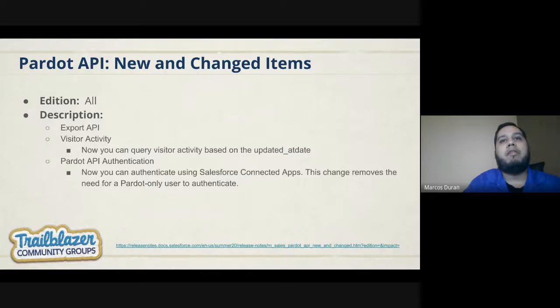Yeah, I do have one thing to comment on this last bullet that Michelle put. For a lot of us, we tend to use Pardot-only users for applications like Qualified or Drift or Hushly, anything that you need to essentially log in to Pardot, plug it in, and then you kind of forget it, and just occasionally check to make sure that it is working. So with this, this is going to change.